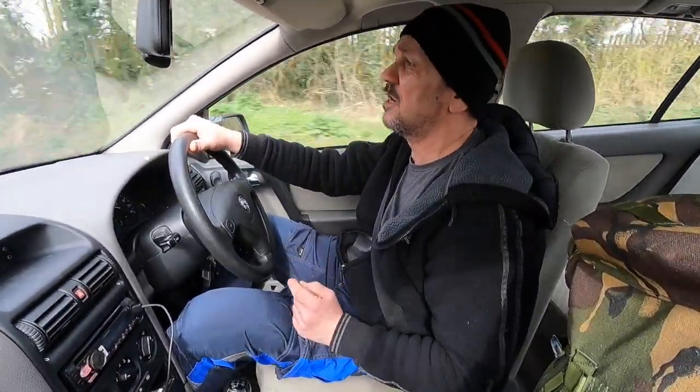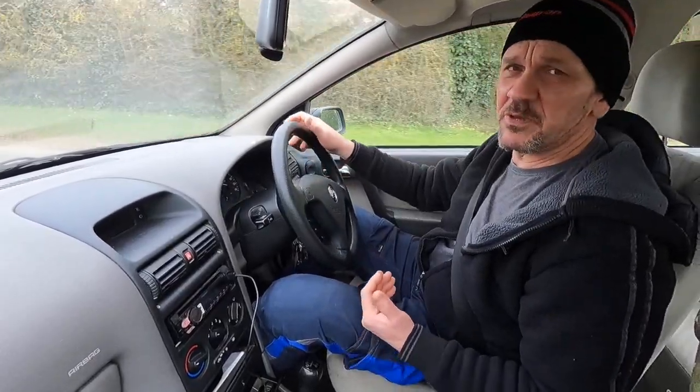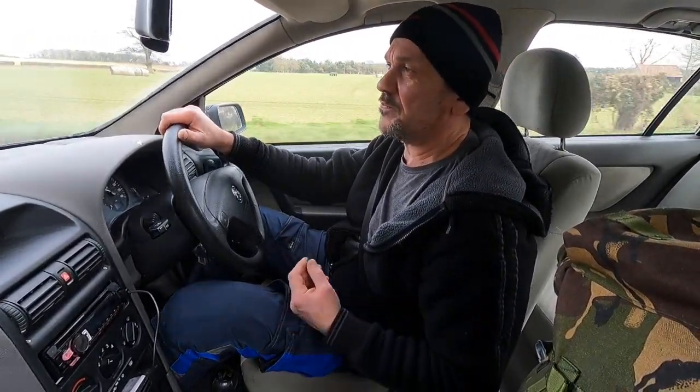I haven't got it in this car yet, but in my other car, I'm okay between third, fourth, up to fifth, which is something I was practicing on a hire car the last time I had one. So yeah, basically that's two techniques.